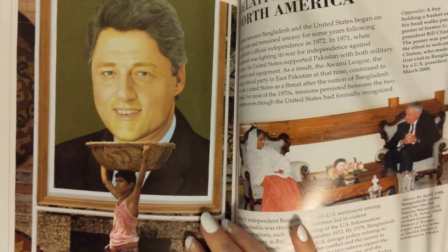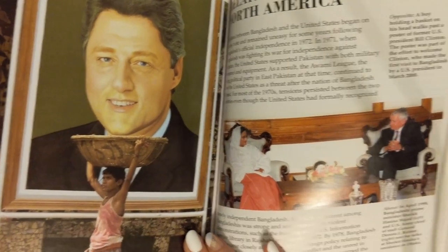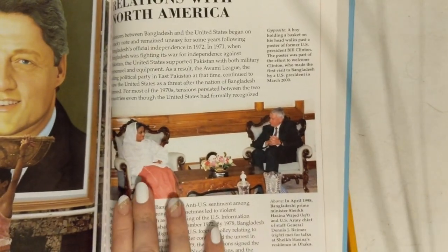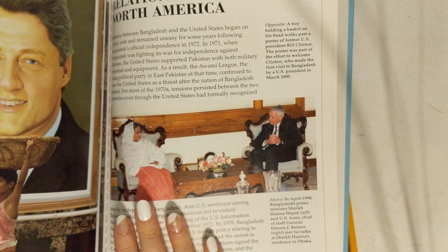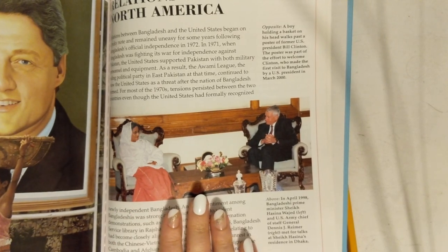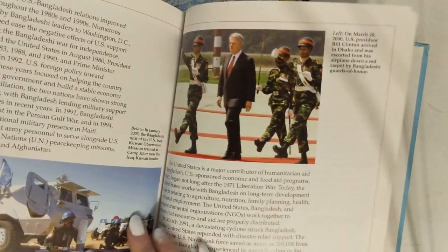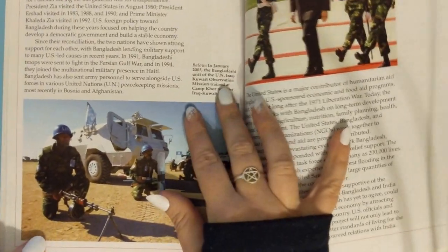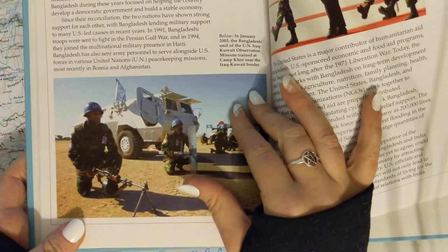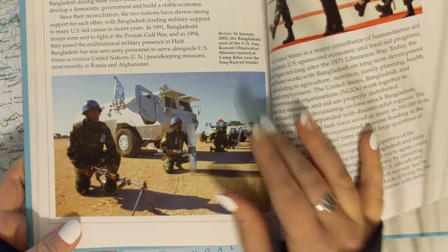Here's a giant picture of Bill Clinton. There's something you don't see every day. There's Sheikh Hasina with the U.S. Army Chief of Staff General Dennis G. Reimer. So this is here because Bill Clinton visited the country during his presidency. Oh, here we go. There's Bill Clinton visiting the country. And this says these are Bangladeshi units of the UN training near the Iraq-Kuwait border.